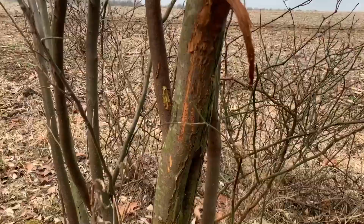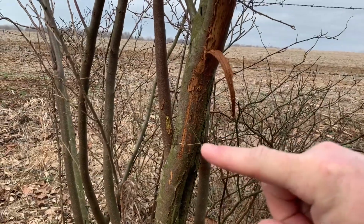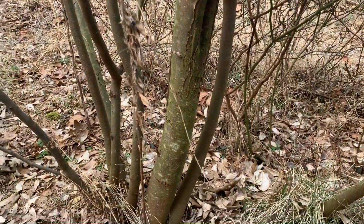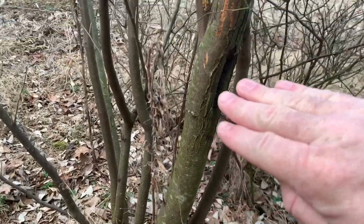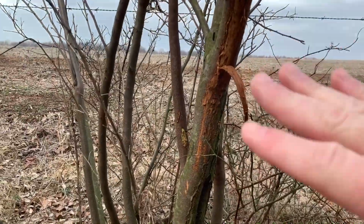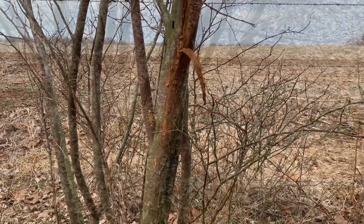What I look for is the height of where the rub starts. You can see here's the ground. Here's almost 3 foot up before this rub ever starts, and then it just works its way all the way up. A more immature buck is going to rub closer to the ground and work their way up. I think it's just the size of the deer. They're more mature and don't have to bend down as far. But to me, this is a very good indication of a more mature buck. I'll show you some more here in a second.